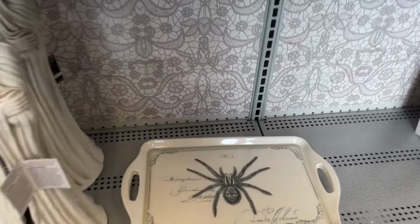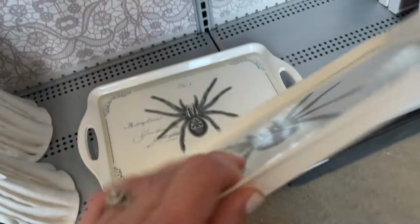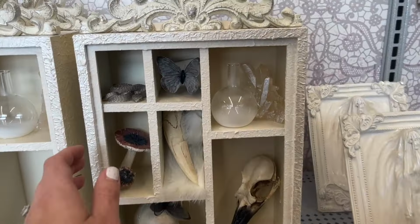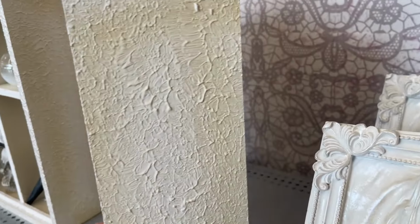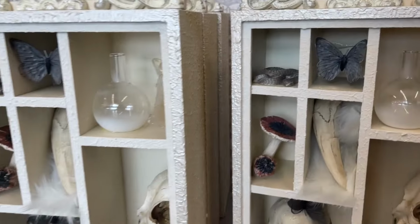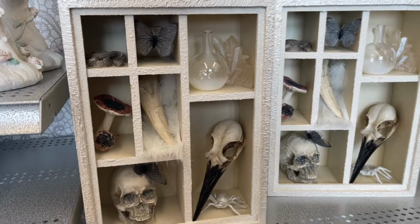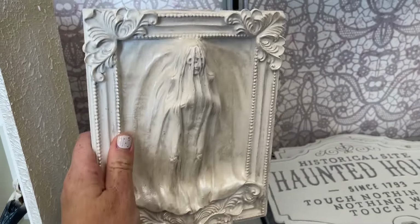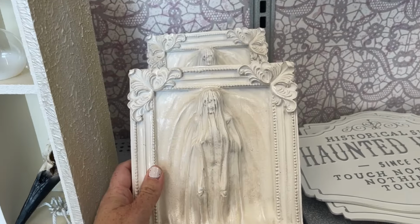Oh, and this little tray is cute with the tarantula. Let's see, how much are you? 20. And it's a plastic material. This is cool with all little pieces. I'm a little afraid to turn this around right now because there's so many pieces, but it's 60. And there's two of the same, this with the snake in it, and another little butterfly, some skulls, and then this frame with the ghost coming out of it, like 3D. That's pretty cool. That's 30.